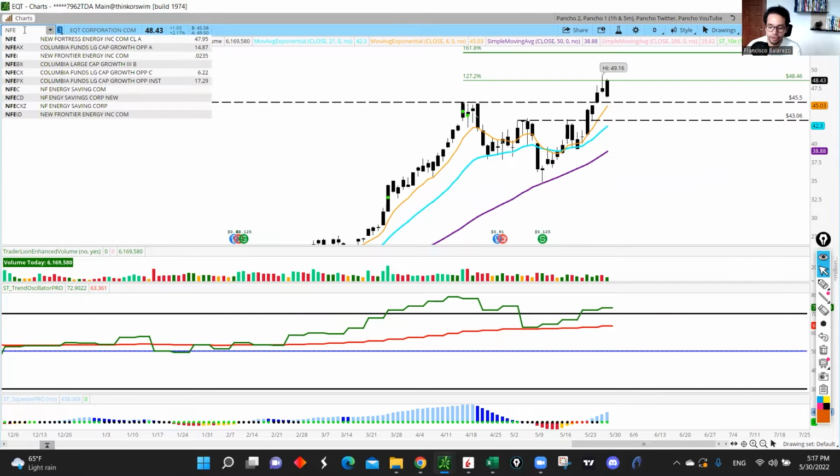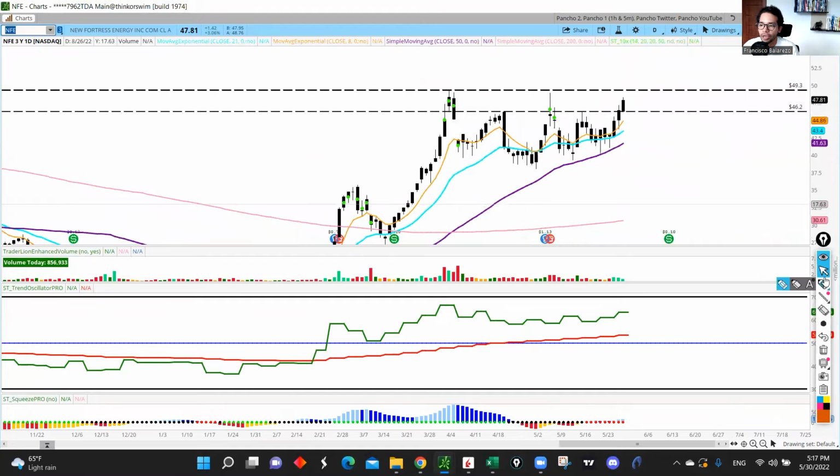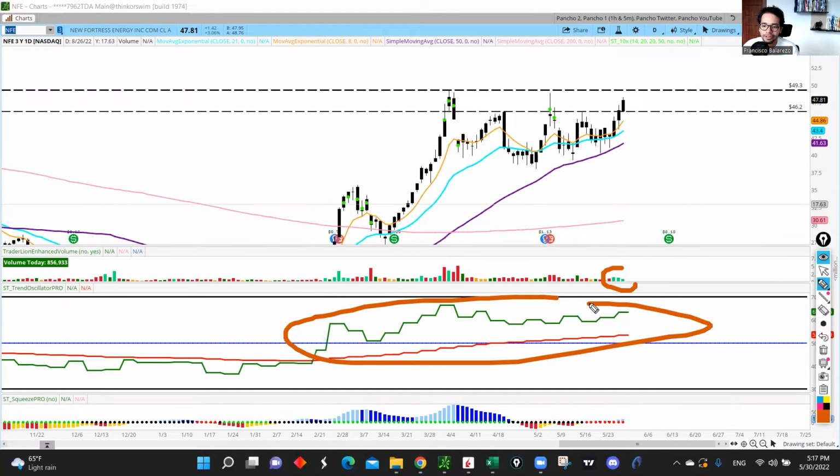Now let's take a look at NFE. And we can see NFE right here, right? Beautiful patterns, right? We have seen some volume coming into the name. You can see that the trend oscillator was trending higher this entire time, which means that there's a high probability for this name to hold above that 50 daily moving average. And we can see here that we have a squeeze, beautiful formation here. We close above this 46.2 level, and now the next level is 49.30.